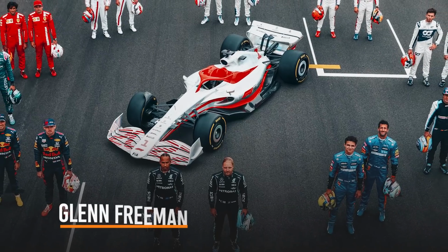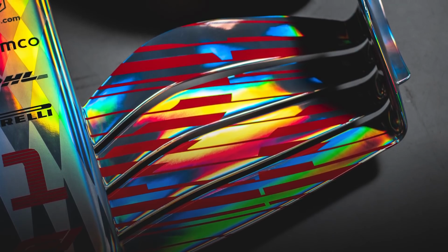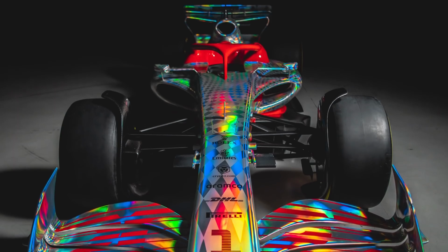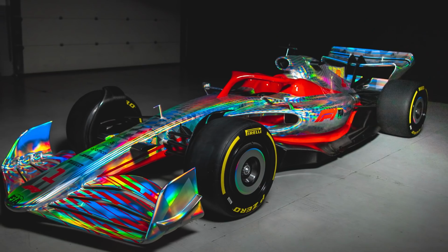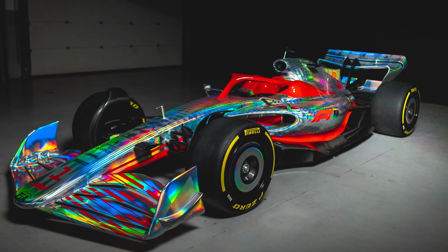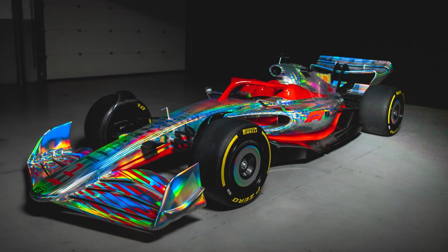A bold presentation and an even bolder livery have marked the launch of a full-scale mock-up of Formula One's new era of car coming into force in 2022. But was there actually anything new? Or did F1's showmanship in the Liberty Media age just drum up something to get overexcited about?